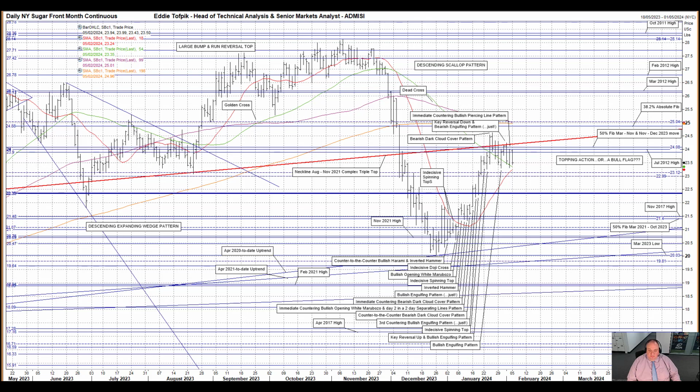descending scallop pattern. The bright red neckline plus the congestion between 23.90 to 24.08, containing the July 2012 high at 24.00 and the 50% Fibonacci line of the combined March to November and November to December 2023 moves. All these together are at the moment providing overhead resistances.